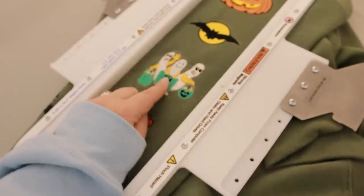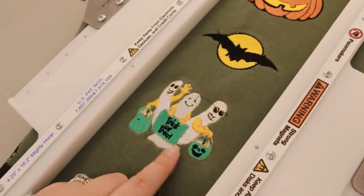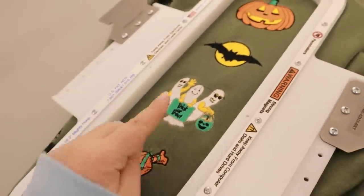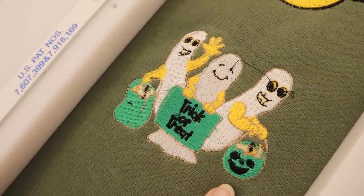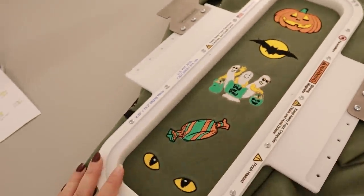Other than that one thread break, there were no other mishaps. And you know, the color sequence being wrong, I guess, also counts. But the machine wasn't acting up except that one instance. So the ghosts look a little silly, but it still works out.